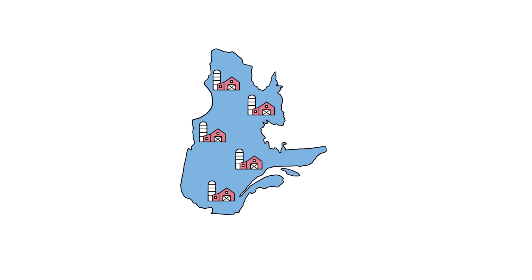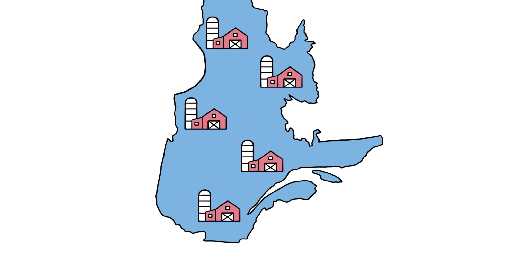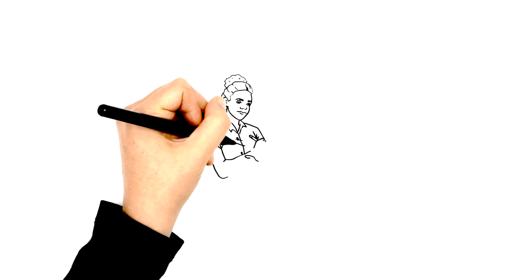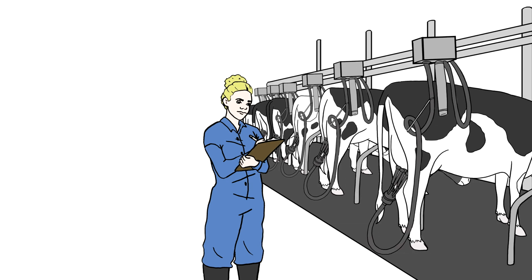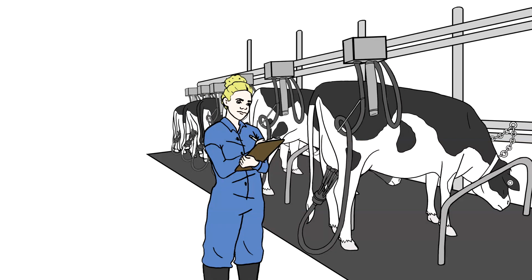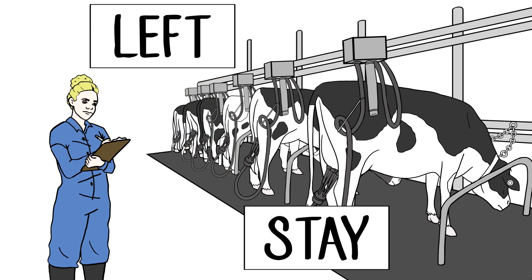In Quebec, 114 dairy herds participated in a study to investigate the costs and revenues related to a cow's productive lifespan. Pre-recorded data were collected on cows that had completed 1 to 4 lactations within each herd between 2000 and 2013. Cows were categorized into 2 groups, stay or left. Stay cows were kept in the herd at the end of their lactation, whereas left cows were those that were culled or left the herd at the end of their last completed lactation.